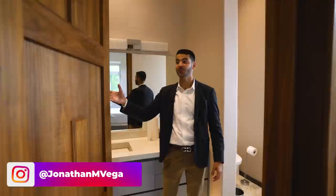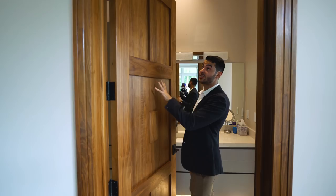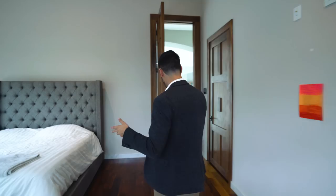And since we're here looking at these doors, these are real wood doors, and they're the same doors that you see throughout the entire property, which is real, real nice. These are wood floors in the bedrooms to give it a little bit of warmth, and then you have a walk-in closet right over here.